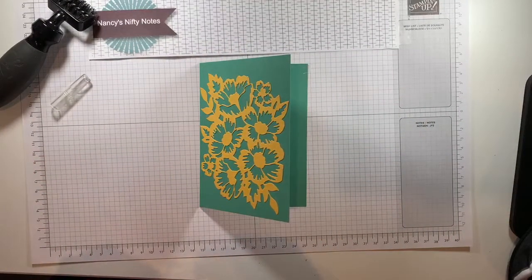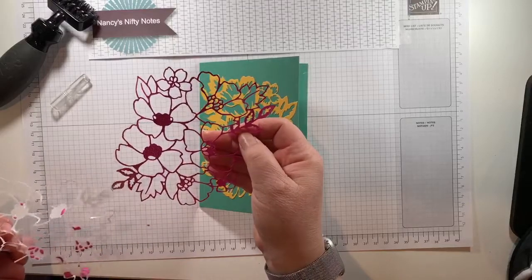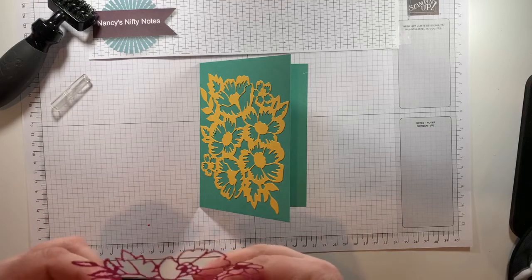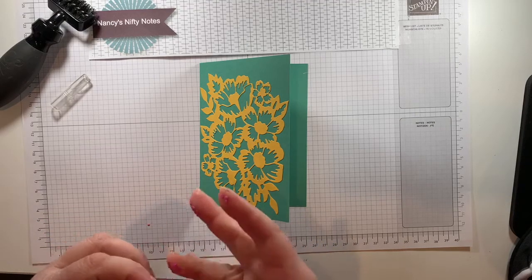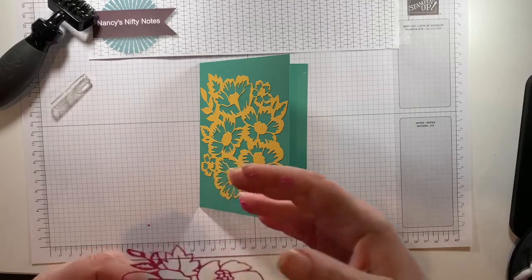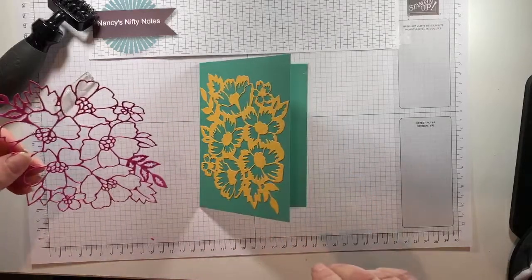And let's see how it is when we take this one off. Yeah, a lot of those center ones came off, but not all of them. So what I find is if I've got some that I want to take off that haven't come, I can get them to stick to my finger. And then I just need to scrape them off my finger. Okay, let's figure out how this is going to go.